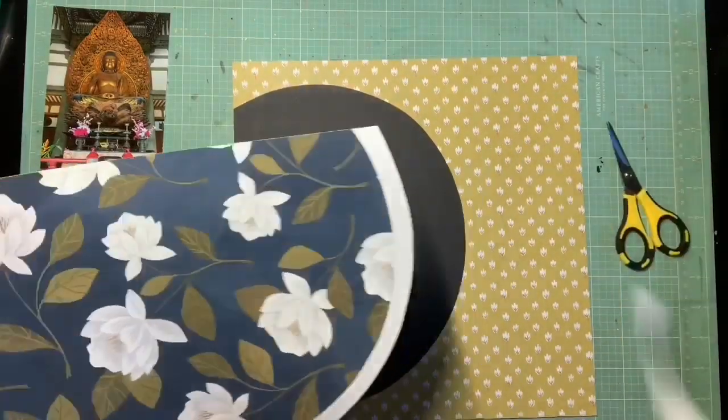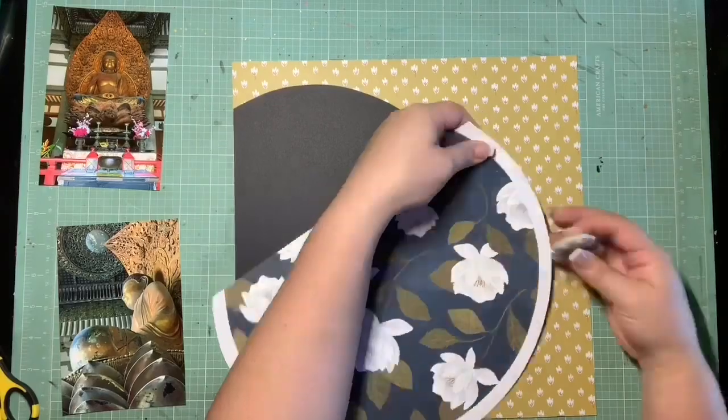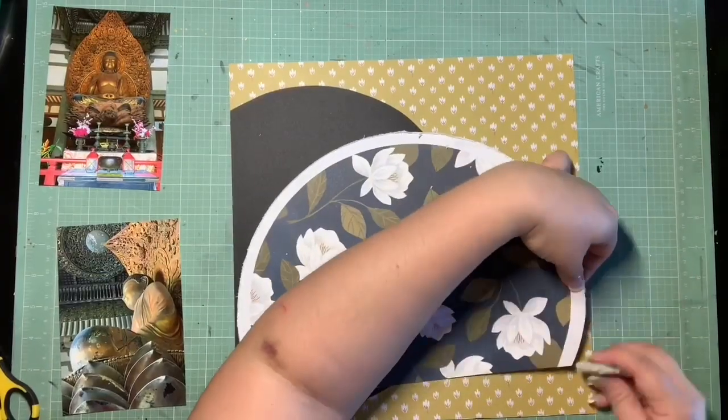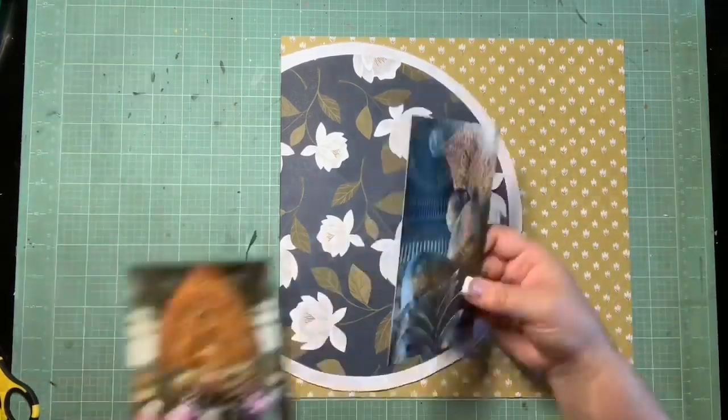So I do go in with my Tim Holtz distress tool and rough up the edges a little bit. I start off by doing that here, but I do go in and do it a little bit more because I decided I wanted the white a little bit thinner and the edges a little more distressed. So I just distressed them until I got down to the point where I was happy. So that is what I'm doing there.